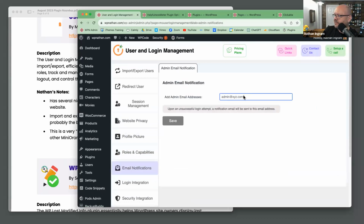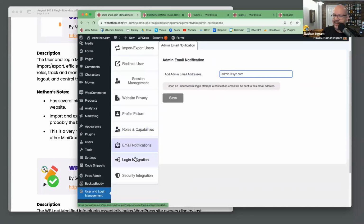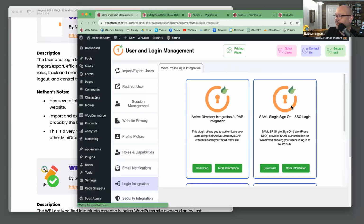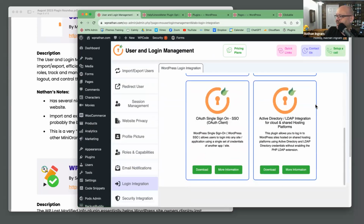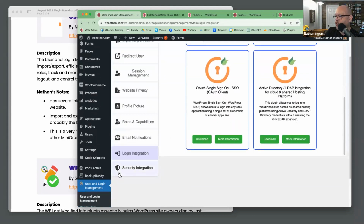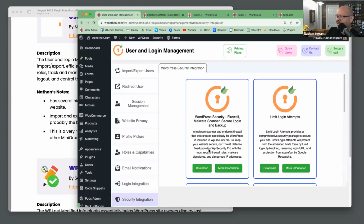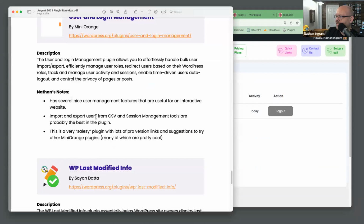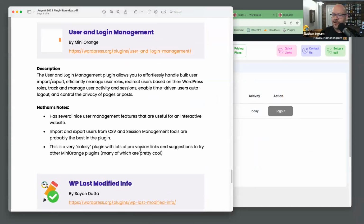Email notifications, if somebody has an unsuccessful login attempt, not sure why you'd ever want to use that one. And here's some links to their other plugins. They have a lot of different plugins in this login space, so all OAuth logins and so forth, and this kind of connects with all of them. So again, probably the best thing here is who's logged in and some other options, but that is the user and login management from Mini Orange.